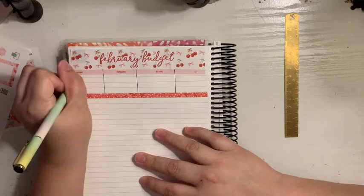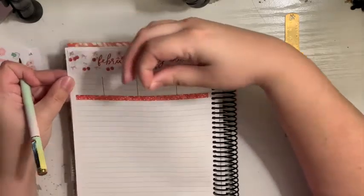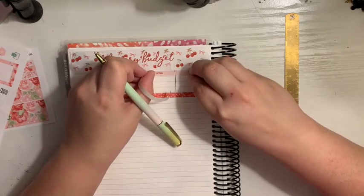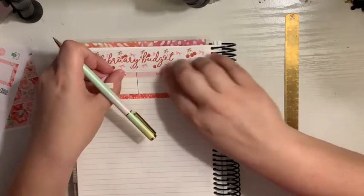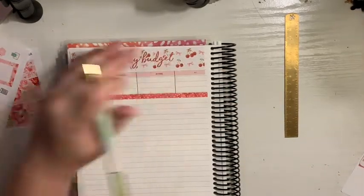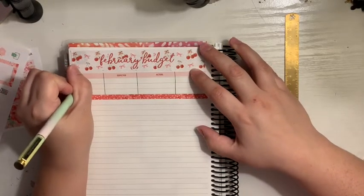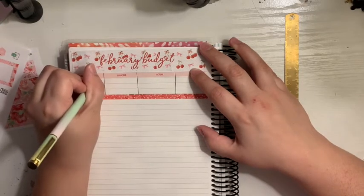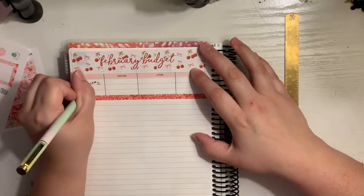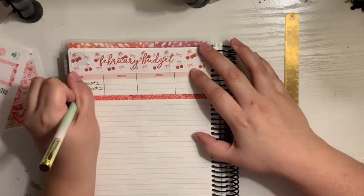So income is gonna be, now that's why it looks so weird, because of this. That's why. But I fixed it. It has a little bit showing, you know, like a little peekaboo, but it is what it is. So I'm gonna put paycheck number 1, paycheck number 2, and then extra.